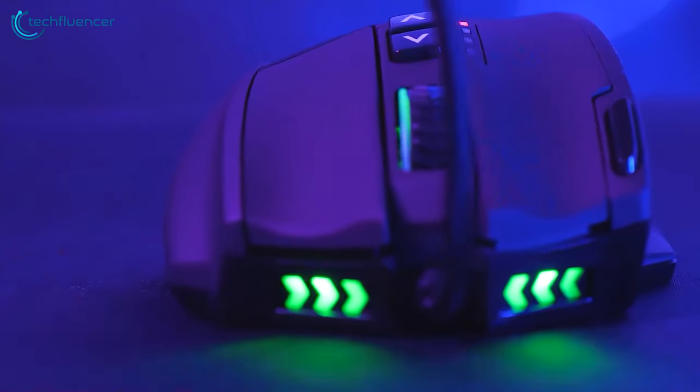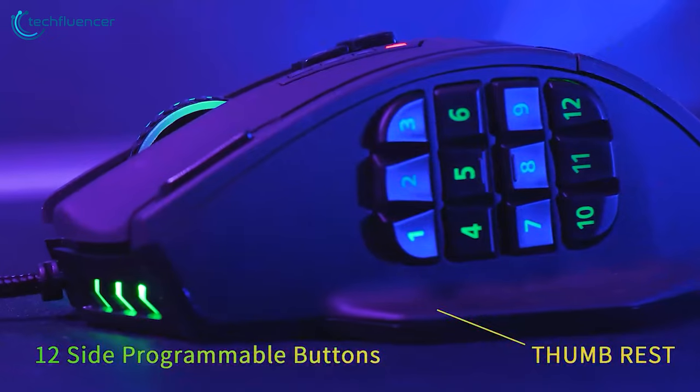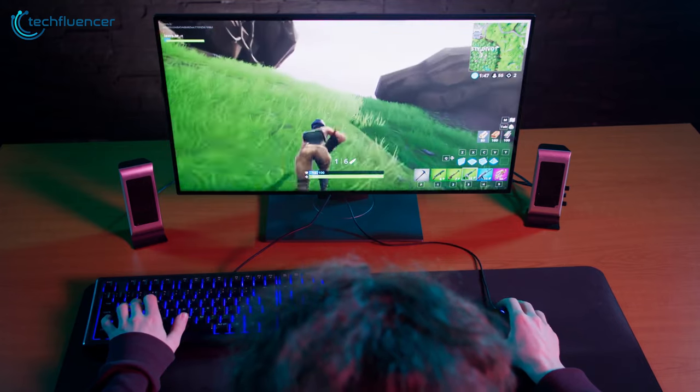Moving on, we have the UTEC Smart Venus, a sleek and feature-rich gaming mouse that caters to MMO and MOBA gamers. With 12 programmable buttons strategically placed on the thumb rest, this mouse grants seamless access to various commands and macros, enabling players to optimize their gaming performance.